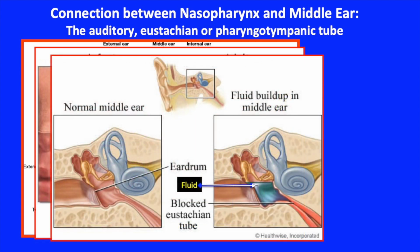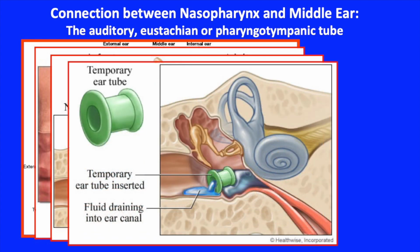As shown in this drawing, the infection resides proximal to the eardrum and is unable to dissipate because the auditory tube is blocked by the infection. Consequently, the treatment for such conditions is based on the rational approach that the fluid must be removed to avoid deafness, and it is done by the placing of tubes to drain the fluid to the outer ear, as shown in the slide. In time, as the child grows and the auditory tubes become more vertical, children outgrow their need for the tubes.